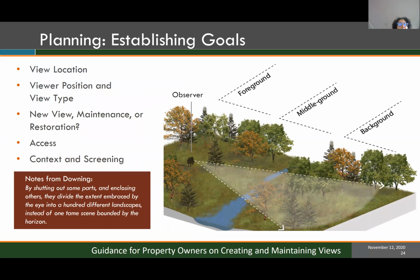The next step in your planning process, once you've completed your inventory, is to establish goals. So your goals might consider the location of your view, specific to your property, the view position and the type of view that you want to create. Will you be establishing a new view? Will you be maintaining an existing view, or will you be restoring a historic view? You'll also want to consider access to your property and access to the view, and then the context of the view, and perhaps the need for screening.